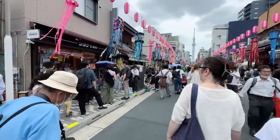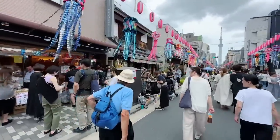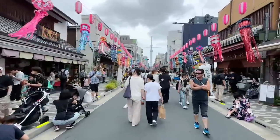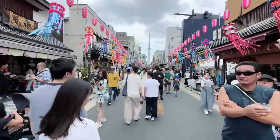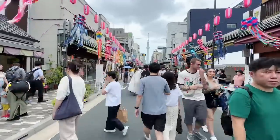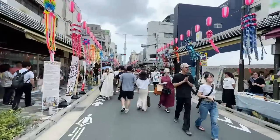So if you're thinking of coming, if it does rain, I might skedaddle. I'll probably come back down the street. It goes all the way down to about that traffic light over there, and then there's a parade at 1:30, I believe, which the police are involved in. I don't know if they come in like police motorcycles or something, which is really cool to see.